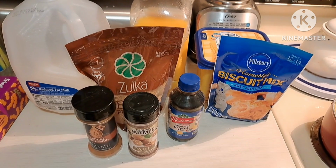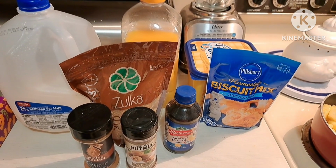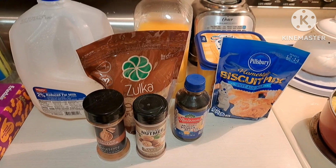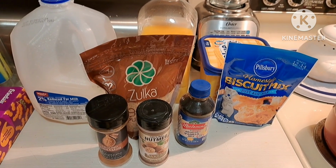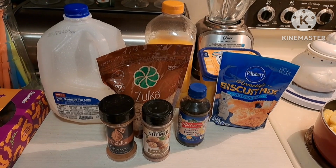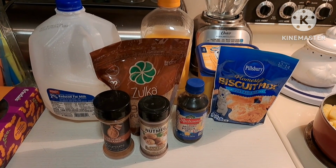I've never made a pineapple anything. I've bought pineapple upside down cake. I've never made a pineapple anything. I eat pineapple fresh, but I'm in the house. I want to distract. I want to stay busy. So this is what we're going to use.